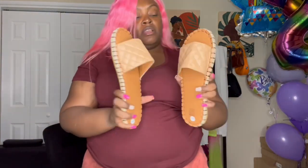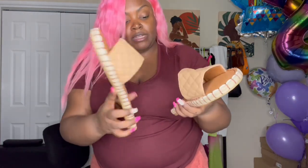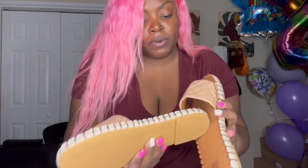So I bought these little sandals. Cute little sandals to wear. I bought these from Shein. They're wide enough for my feet because my feet are fat and wide. So they're really cute. I bought these in a 43, which I think is a 10 because I wear a 10 in sandals. But yeah, they turned out real cute. Really cute for me to wear with stuff.